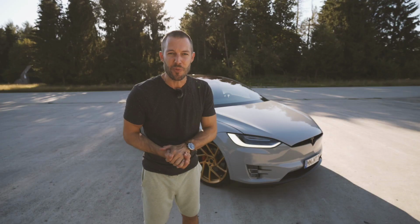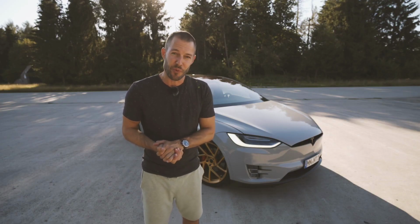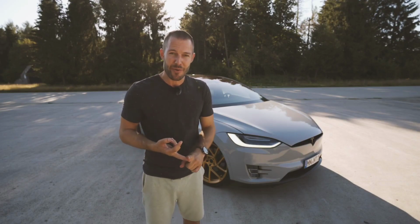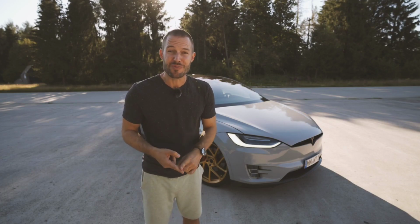The next model we're going to be working on from Tesla is the Model Y. It's basically their little brother to the Model X, giving it a power upgrade and then also an enhanced brake recuperation system.